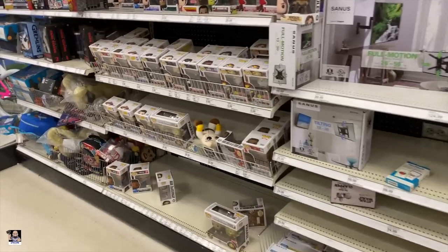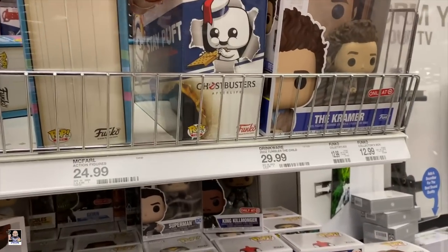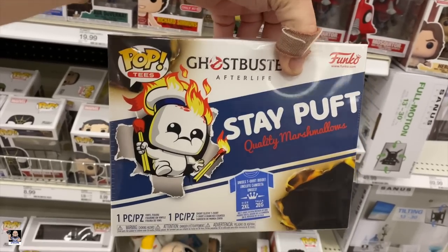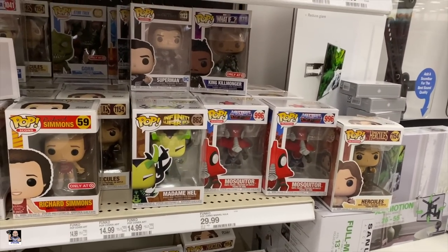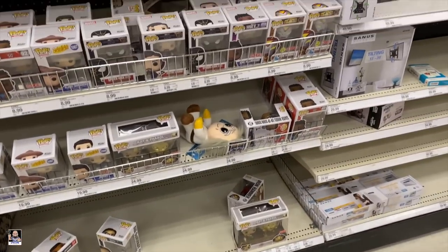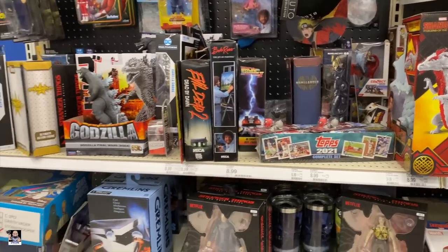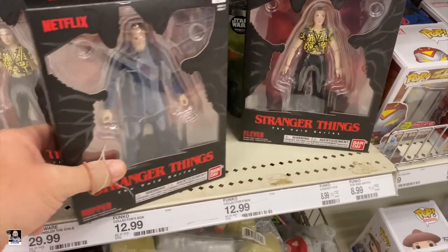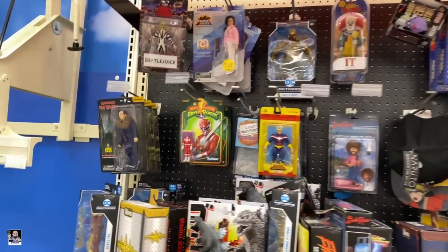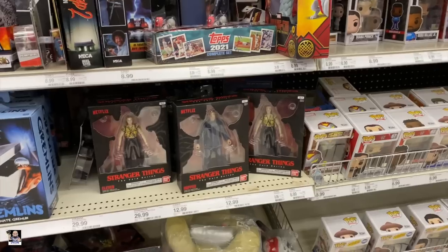Alrighty, Target. Do we have anything new back here? We got the Ghostbusters shirt right there. Stay Puft, that's cool. First time I've seen that. Spider-Man, Shang-Chi, the Stranger Things, and got Van Helsing. All right, let's go check out some other stuff.